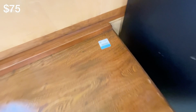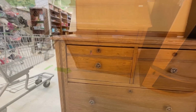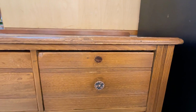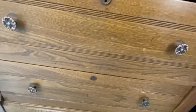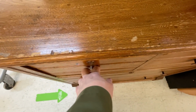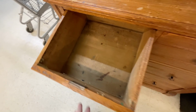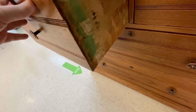Another Eastlake dresser. This one isn't in as great condition as the one I found earlier, but it's still got a ton of charm. The top is a little bit worse for wear and needs some love. I might take some time to refinish that and just restain it to match the rest of the dresser. I would definitely add some more period appropriate hardware to the front. This one would be a good potential for a painted finish as well.